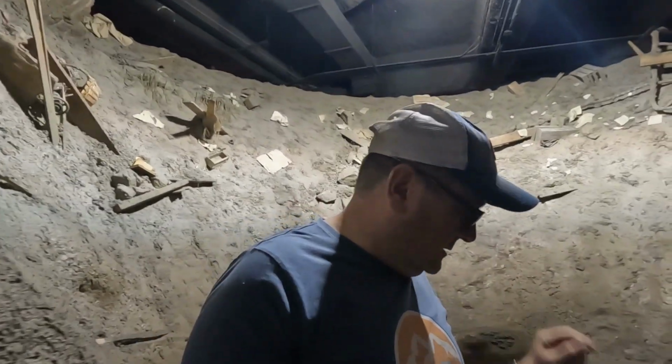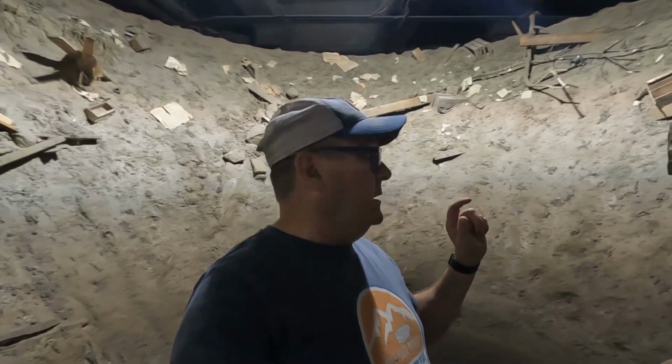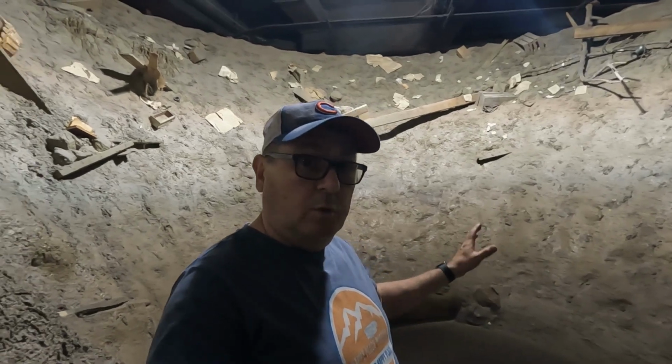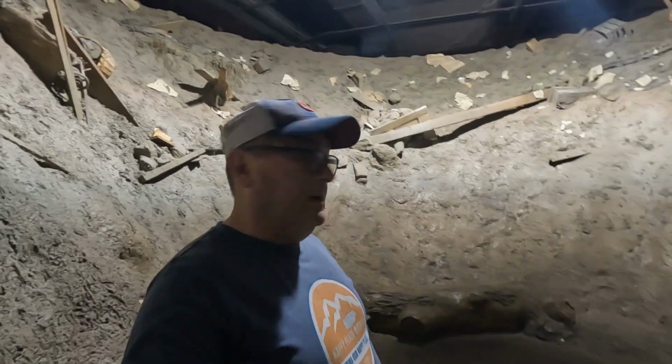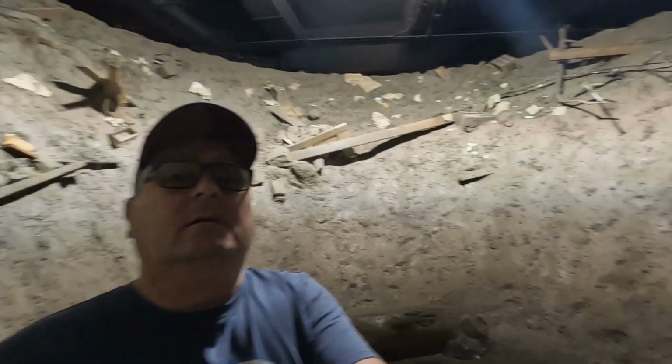So behind me is an exhibit that demonstrates what an artillery shell or a mortar would do, and you can see how high this crater is. Everywhere that we go, we see guns, little guns, big guns.